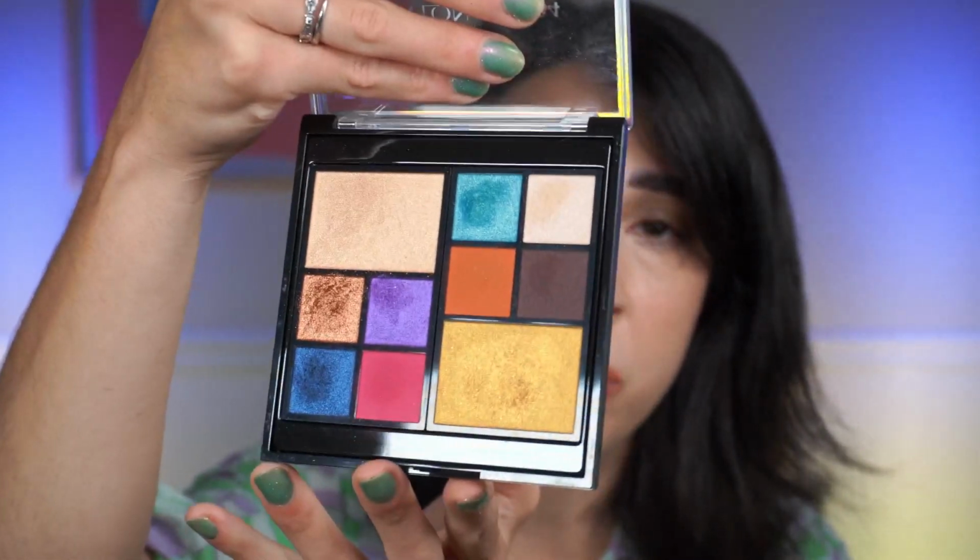It's kind of a mix of brights and neutrals. The formulas in these are actually really not bad. I have found the formulation in their eyeshadows to be fairly consistent. Like, a metallic is a metallic, a shimmer is a shimmer, a sparkle is a sparkle, just reliably decent eyeshadow formulas.